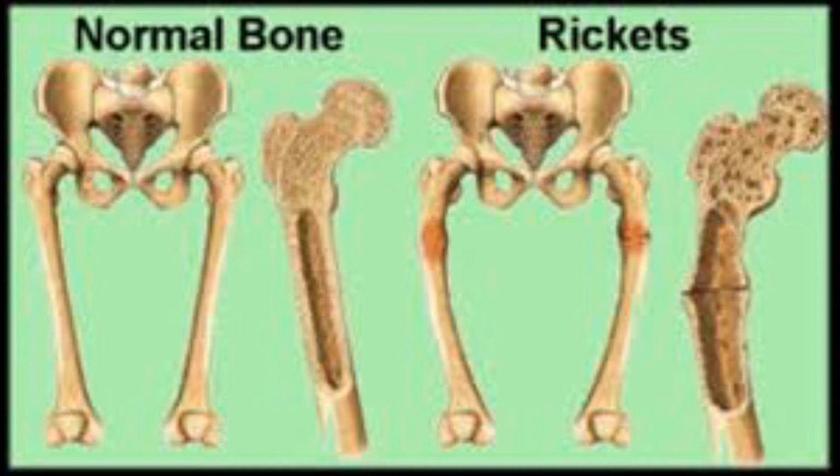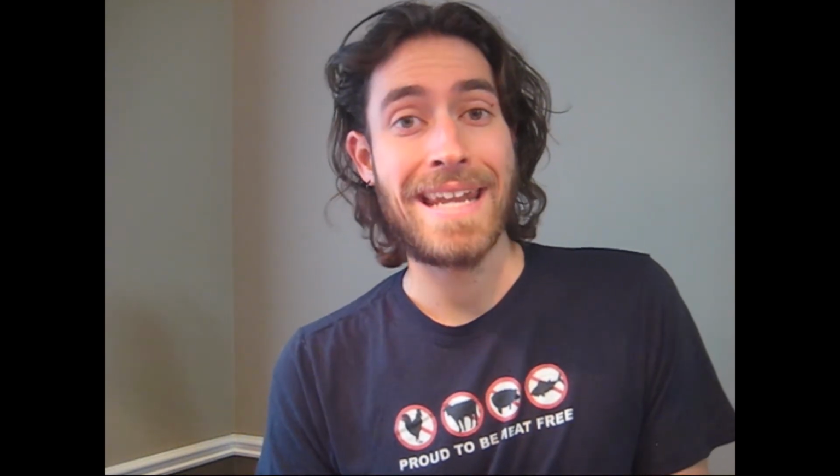And if we're not absorbing calcium, we can get weaker bones. Rickets is bone deformation. Low vitamin D and thus low calcium can also cause weak muscles because calcium is used in muscle contractions. Boom! But also, vitamin D is shown to prevent cancer, breast cancer, colon cancer, things like that. It's important. So how do we get it?